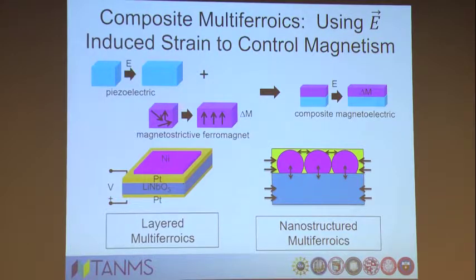There are a few intrinsic multiferroics, basically one. And after you've written a few papers on bismuth ferrite, you're bored and you need something else. But there is an infinite variety of composite multiferroics. And the idea of a composite multiferroic is that you take a piezoelectric that will change shape on application of an electric field. You take a magnetostrictive ferromagnet, which is a magnet where the spin orientation is sensitive to strain, and you glue them together so that when you strain the piezoelectric, when you actuate the piezoelectric, it strains the magnetic phase and it changes the spin orientation.